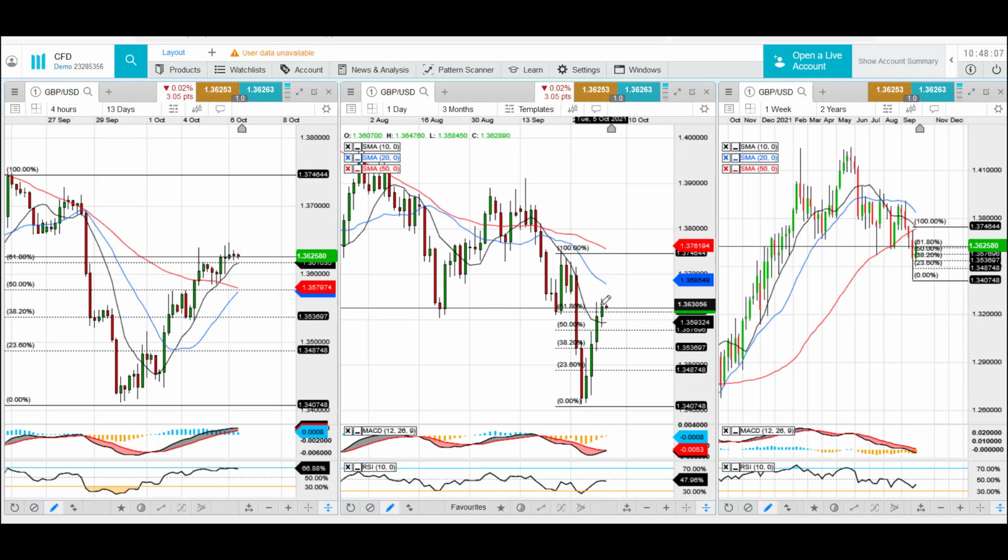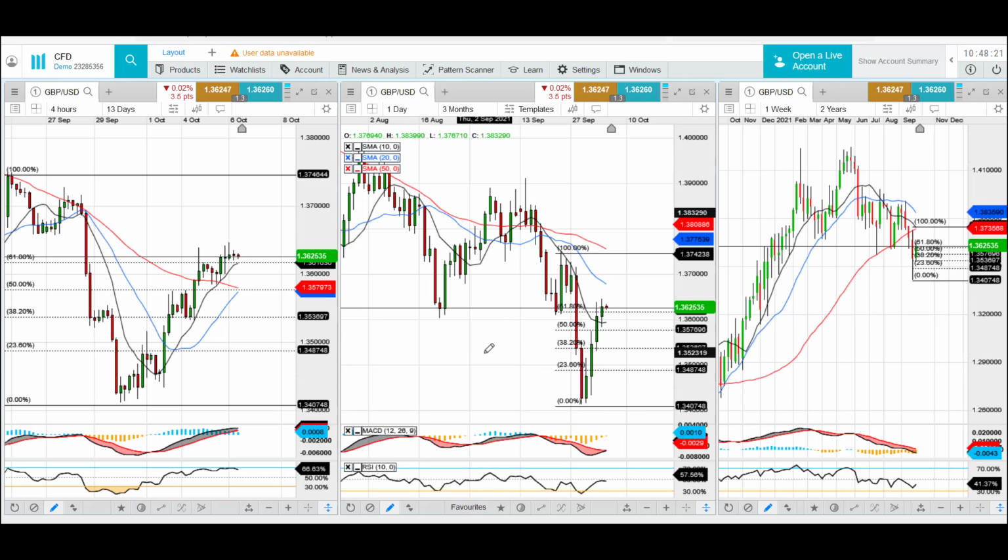That's why I want to see a bearish candle in the sell zone, and I want to see it closing below this level, so I know that there's a higher chance that this level has been rejected and we're going to see the continuation of this longer term trend.